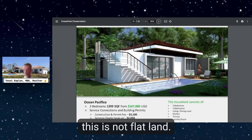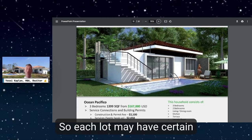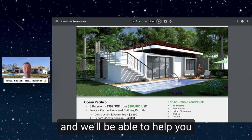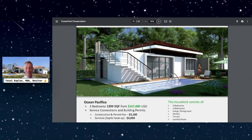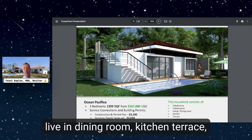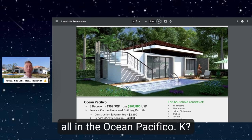But we'll give you exact numbers, and we'll help you match the house to the lot, because, you know, this is not flat land. So each lot may have certain houses that may be better for that lot than others, and we'll be able to help you make that decision. This is a three bedroom, two bathroom, living dining room, kitchen, terrace, and laundry room, all in the Ocean Pacifico.